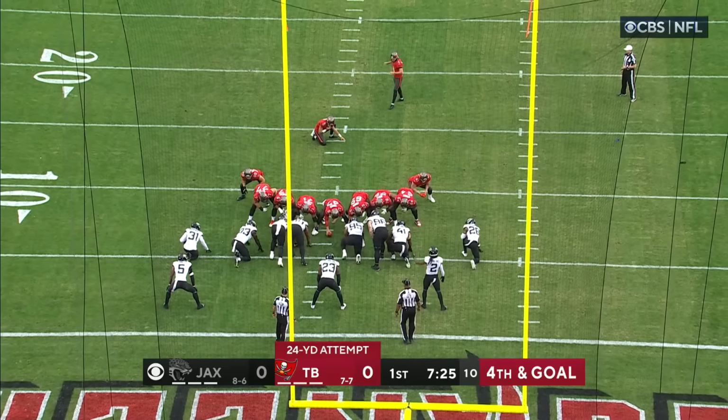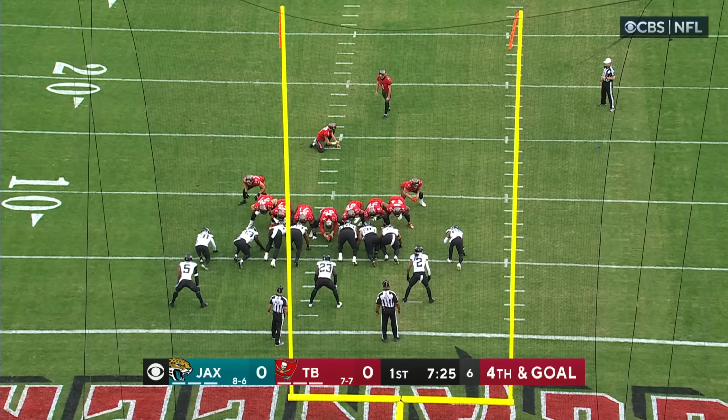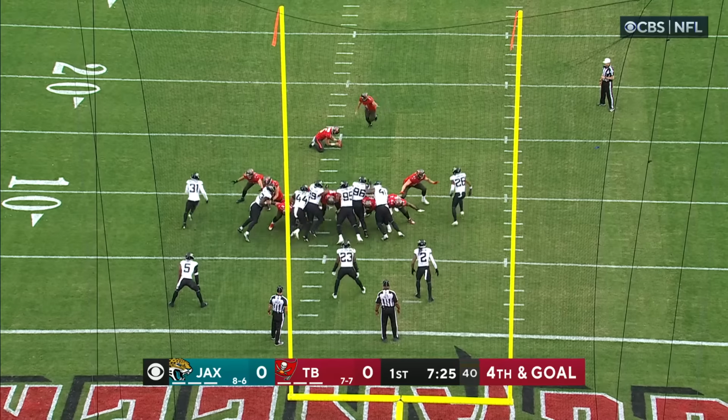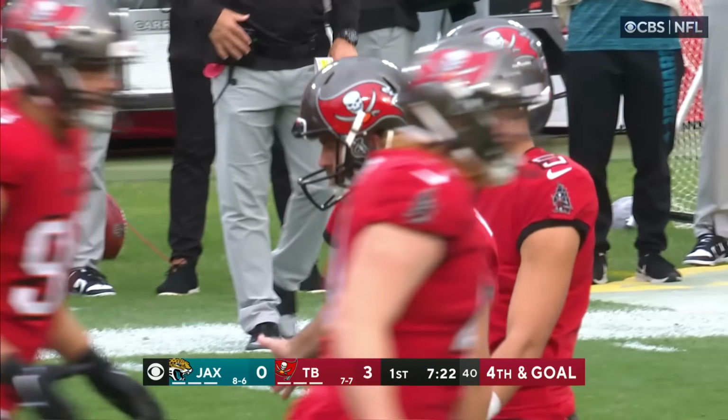Here's a 24-yard field goal by Chase McLaughlin. As you just saw, he's made 12 consecutive field goals for the game's first score. It is up and in. 3-0 Buccaneers.